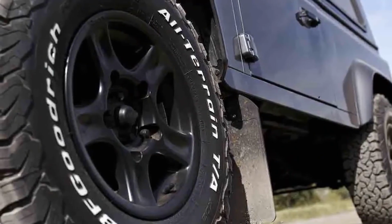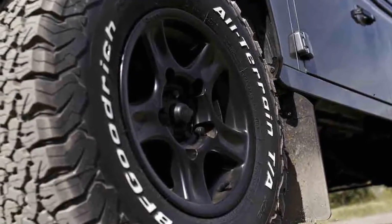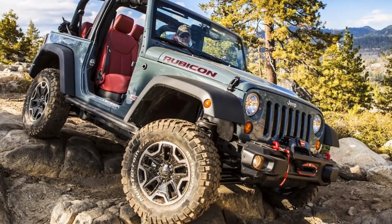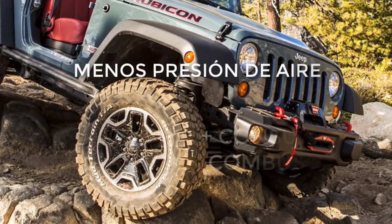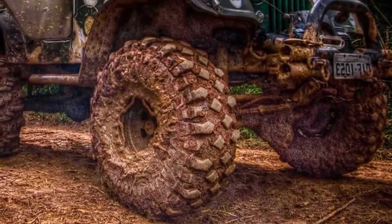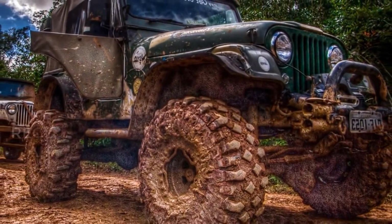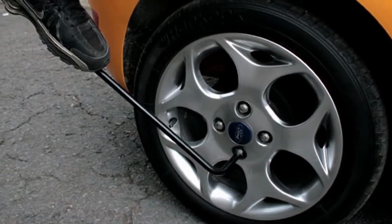Number 6. The tires. The tires are a very essential part of a car, and we almost never pay much attention to them. And although it may not seem like it, they can cause a significant increase in gasoline consumption, because when they are low in pressure or low in air, they consume more gasoline than they should. And usually we do not pay much attention to them because at first glance it is not noticeable, and we almost never put air in them unless we notice the difference. So it's very important to check them from time to time, and also inflate them from time to time.